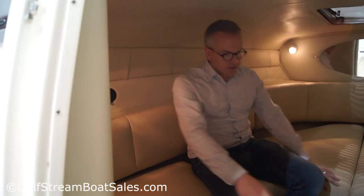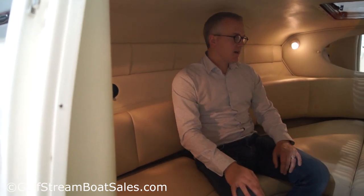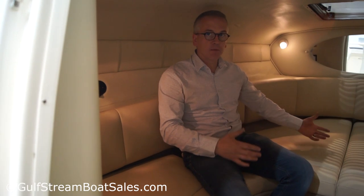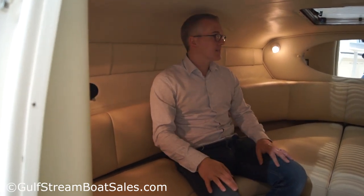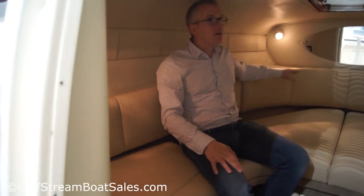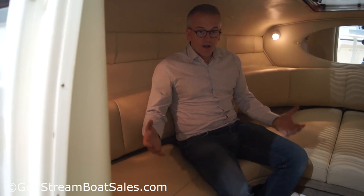There's a filler cushion that fills this area in and makes it up into a proper big wide double berth. So you could easily sleep a couple of people on the boat. There's room out in the cockpit then with a sun lounger in place for maybe another couple of kids. You've got a proper backrest all the way around it. You've got sitting headroom right up to the front. It's just a really well appointed cabin.